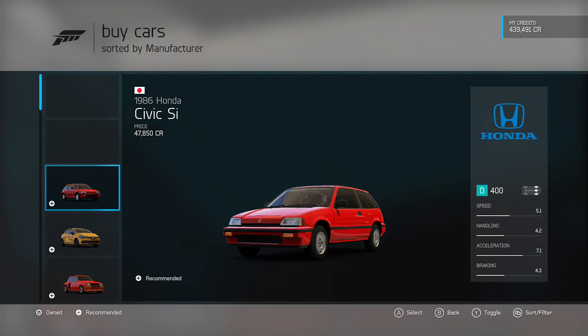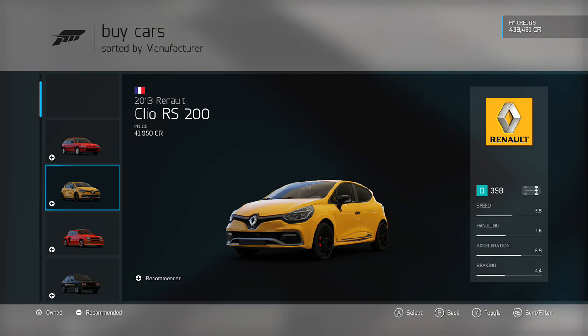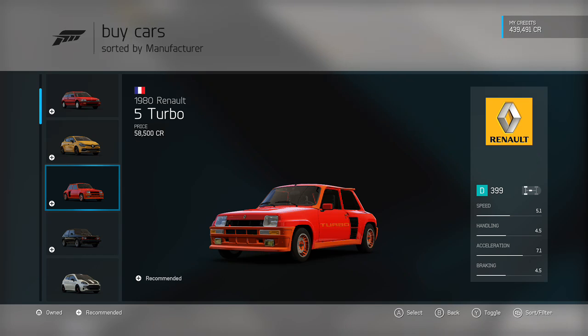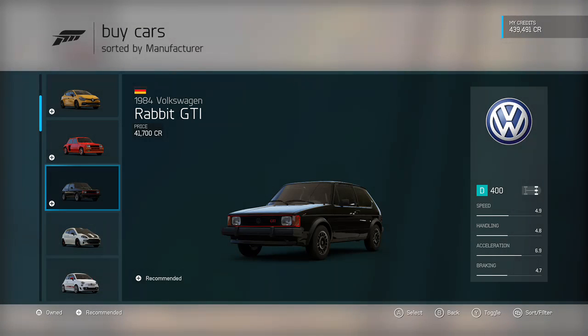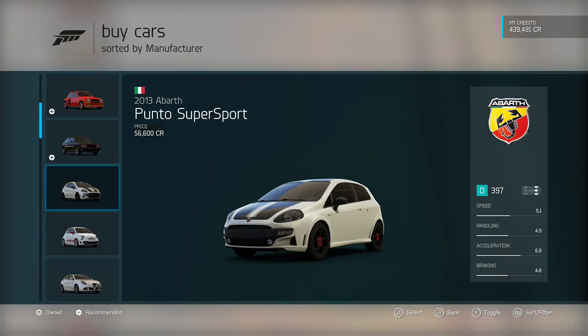And here we are in the hot hatchback section. Now we can start off with this 1986 Honda Civic Si. Now believe it or not, even though this thing looks like a bucket, I'm sure it gets a lot of love because Hondas usually do. A Renault Clio RS 200. Okay. The 1980 Renault 5 Turbo. A Volkswagen Rabbit GTI. I bet it's not getting that much love since that huge Volkswagen scandal.